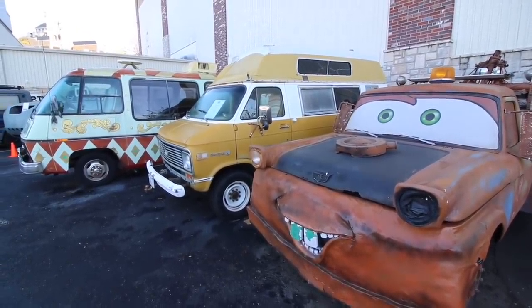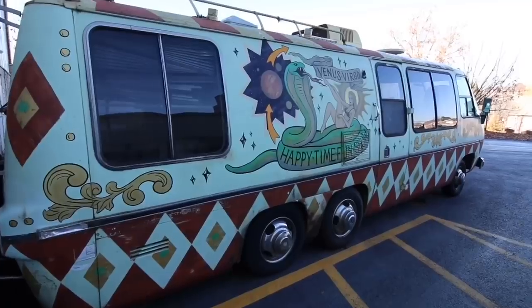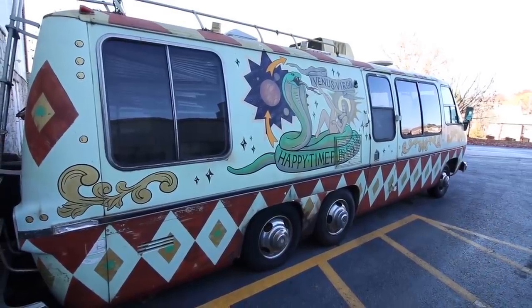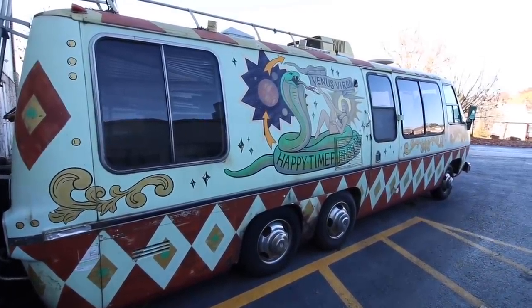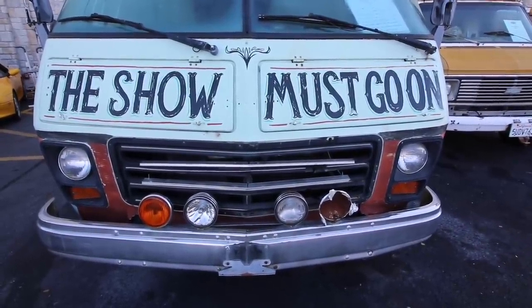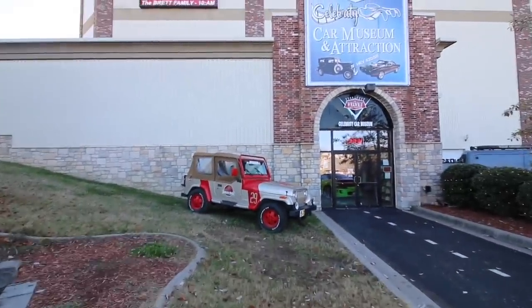this camper van in the middle that was once owned by Frank Sinatra. The Rob Zombie film 31 utilized this on more than one occasion throughout the movie. Circus theme just above the bumper says the show must go on. Okay, enough of that. I'm going in.